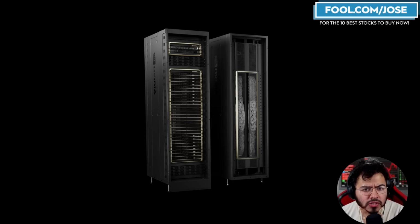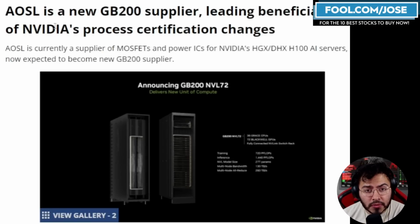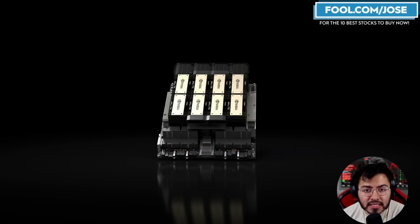So the reason we started to look at this company is there was an article that came out a few days ago where AOSL is a new GB200 supplier, leading beneficiaries of Nvidia's process certification changes. AOSL is currently a supplier of MOSFETs and power ICs for Nvidia's HGX, DGX H100 AI servers, and is now expected to become a new GB200 supplier.